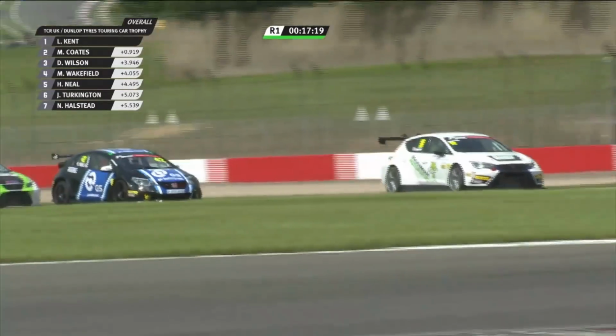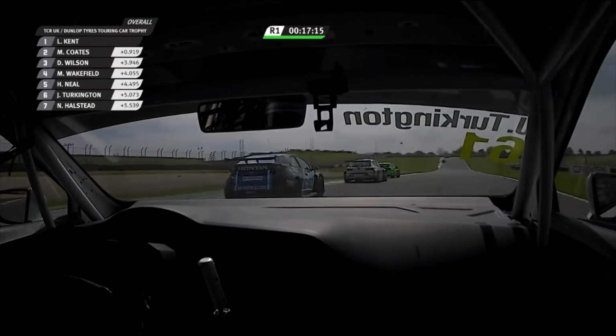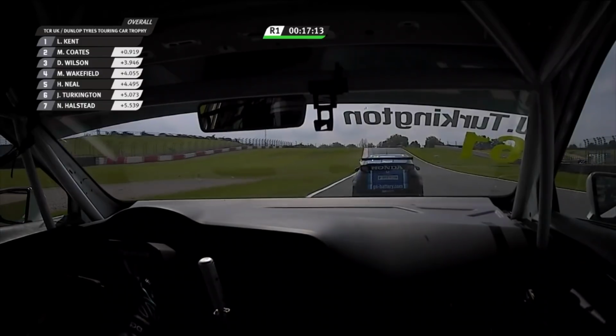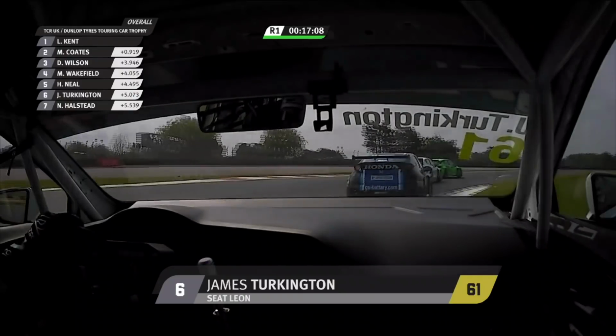This is his first race in the TCR car, and he's keeping pace with the pack, rather than falling back, and he's normally used to a small rear-wheel drive Jetta. He's done plenty of testing in that Honda Civic, got himself up to pace. We now ride on board with James Turkington on the sprint up towards Coppice Corner, top of the hill.